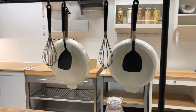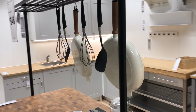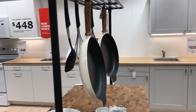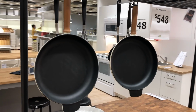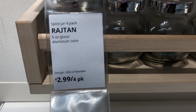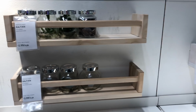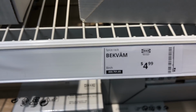I always have loved this whole hanging type situation when it comes to your kitchen, but in my mind, you have to have a big space to really execute this look. I don't, you know, I love it. Will it fit in my kitchen? I'm not sure. I love these little shelves. The little 4-pack container of the jars was $2.99. I think that's just a really nice way to simply display your spices and things like that. The actual shelf was only $4.99, I think. Yeah, $4.99, a real good price for that.